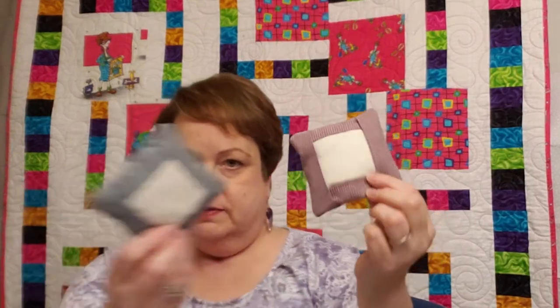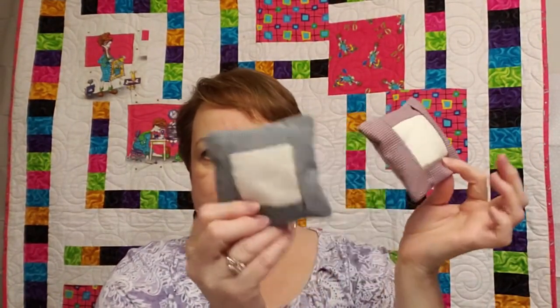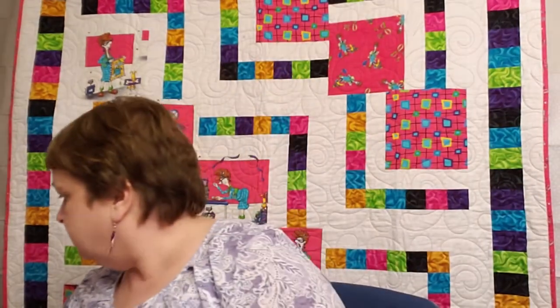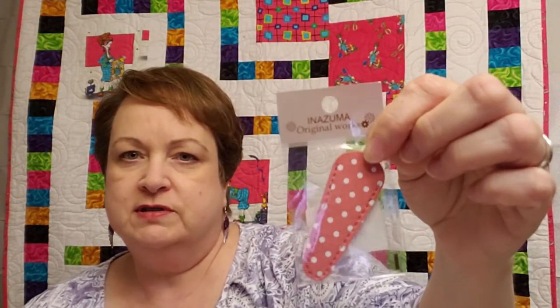I got some of these little pillows that you stitch a design, whatever you want, and insert in the pillow. I got three of those. I got a little protector for your scissors, because I have some scissors that I just throw down into my bag loose, and they don't have a cover for the blade. Not good. Never had an accident with that, but still.